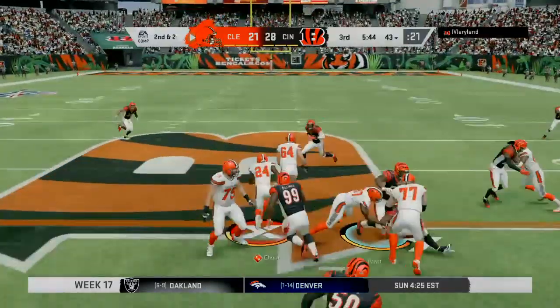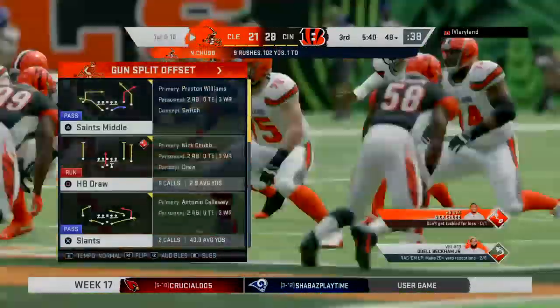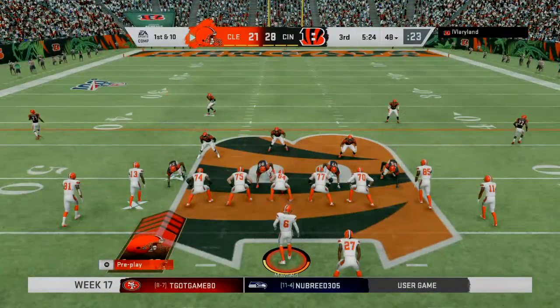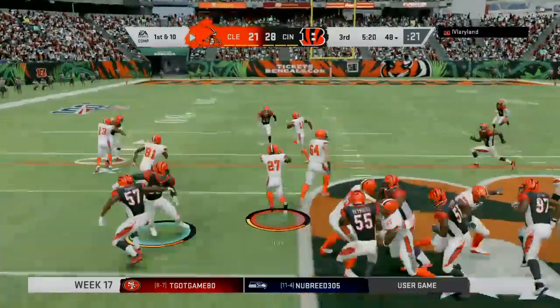Mayfield hands to Chubb on the draw. And he'll get it out a couple yards shy of midfield at the 48. Here we go. Boy, where would these guys be without his performance on the ground? That puts him over 100 yards now for the afternoon, and I tell you, he seems to be getting stronger as the day goes along.